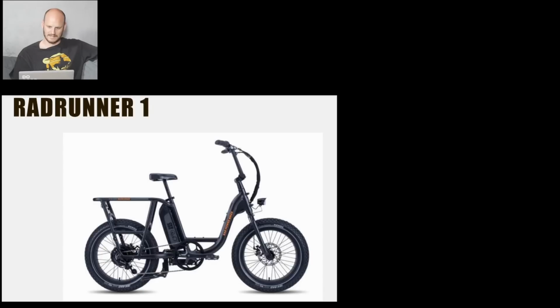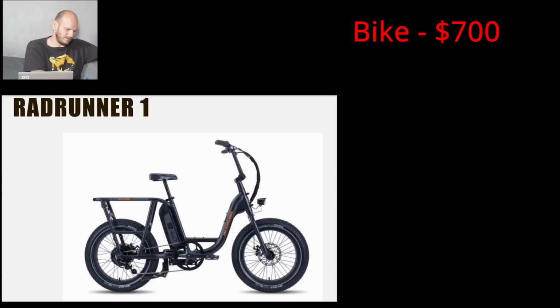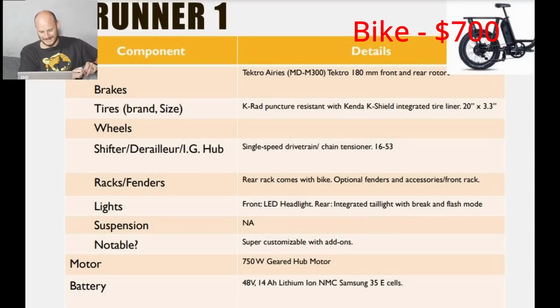Radrunner, number 1. This one squeaks into the e-moped style. This is more of a bicycle. I'll give the bike $700 value. 750 watt. I think they use Bafang. I'm not sure. We'll give it a $350.